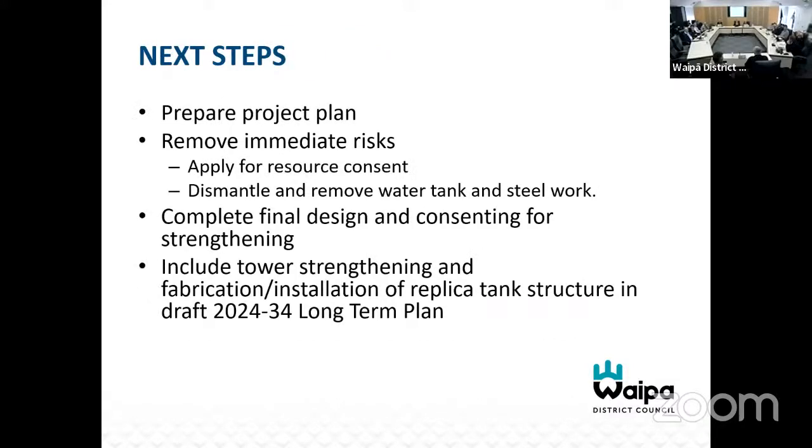Finally, next steps. Trying to bring together all of the considerations here, we would move to convert this preliminary understanding into a detailed project plan. We take steps to remove the immediate risks, and that's where one of the resource consents would be required, which is around dismantling and removing the old water tank and the associated steelwork.